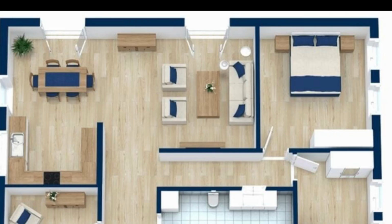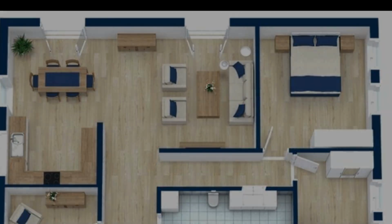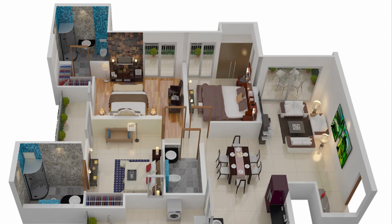Once you have the measurements of your room, it's time to put them to use with a floor plan that gives you a bird's eye view of the entire home. Once you have the outline of the space, start experimenting with the placement of furniture, making sure that the footprint of each piece is scaled to match the size of the drawing.